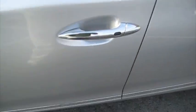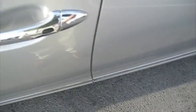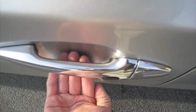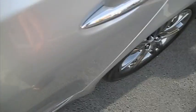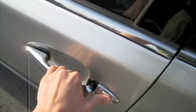This car also has the smart key access. As long as you have the keys in your pocket, hit this button to lock it, or touch the pad behind it to unlock it, and then hit the pad behind this one to unlock all the rest of the doors. It's also got a feature with the door. If you don't close it all the way, it'll vacuum it shut. I'll show that down here.